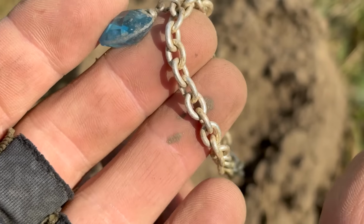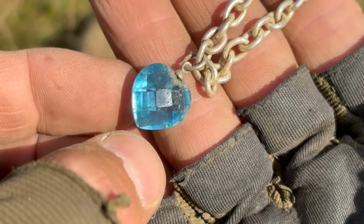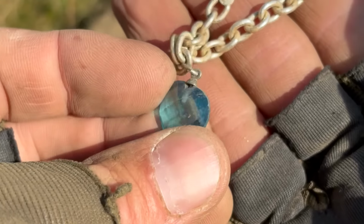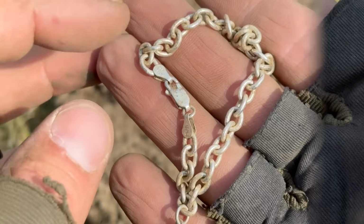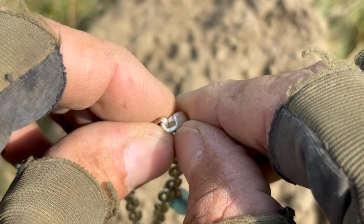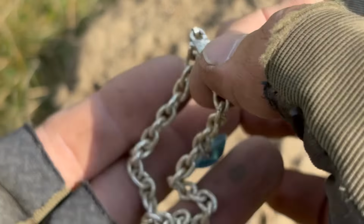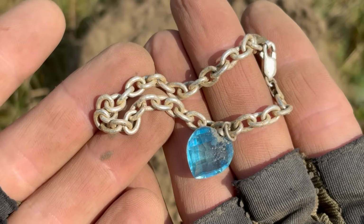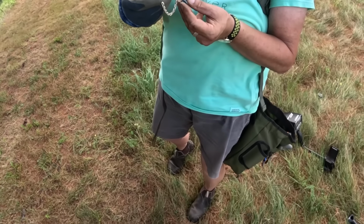At first when I saw this, I thought that it was plastic, but I don't think it is. It's pretty heavy. It's not a silver coin, but I think it's better. A treasure. A little silver bracelet. And let's see, does this still work? It does. It can still be worn. Beautiful. Jewels. No way. I love it. It says Italy on it.